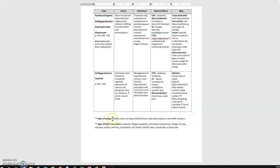I have listed the signs of iodism, the metallic taste, burning in the mouth and throat, head cold symptoms, sore teeth and gums, as well as the signs of vitamin D intoxication listed here on your chart. If you have learned these drugs and you have looked at the clinical case study in your chapter that is talking about hypothyroidism, that will be very helpful to put this in a patient scenario for you, as well as looking at the gender considerations for osteoporosis. You will learn more about these disease conditions in your med-surg courses next semester, but at least you will have an introduction to the drugs that are commonly used for them here.